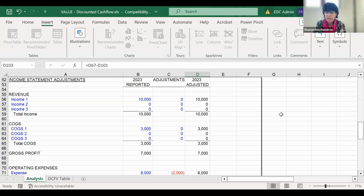So when the purchaser made the negotiation, they said, here's the value of the building, we'll buy that for this price. Here's the value of the business, we'll buy it at that other price.